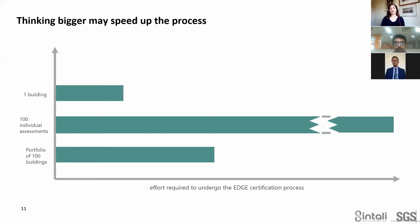But if you knew from the beginning that at the end of the day, what was most important to you was getting access to this financing, and to do that, you would need to get EDGE certification on your portfolio of buildings, you could structure a process, both using the functionality of the EDGE app, as well as the Centali SGS portfolio process, to reduce the effort needed to get to your end goal. And suddenly, what doesn't even fit on the page in terms of the effort needed to go through EDGE certification for 100 buildings becomes much more manageable, and you find a process that gets you the time savings that you need to get the outcome that you need.